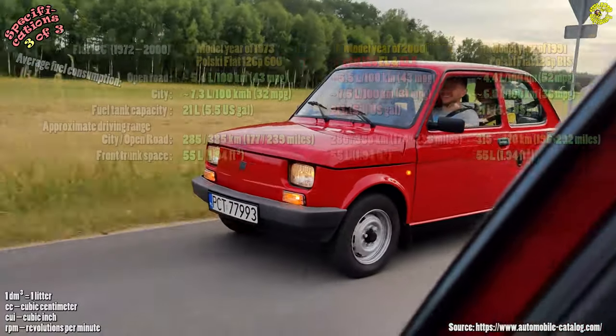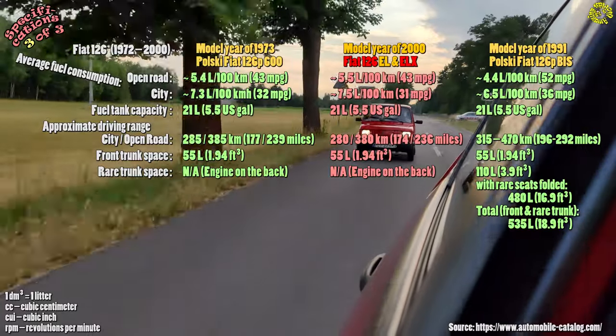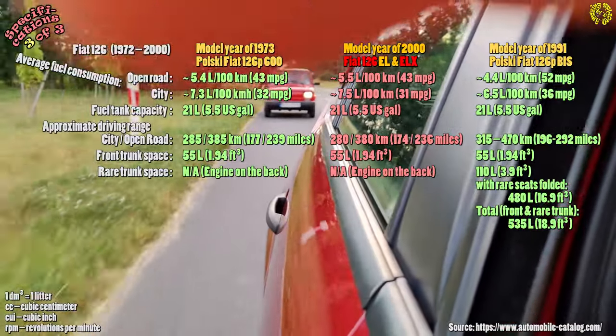Fiat 126 Bis is an exception and it had both the front and the rear trunk space as it had no engine. Nah, it had an engine. It was neatly compacted under the rear trunk.